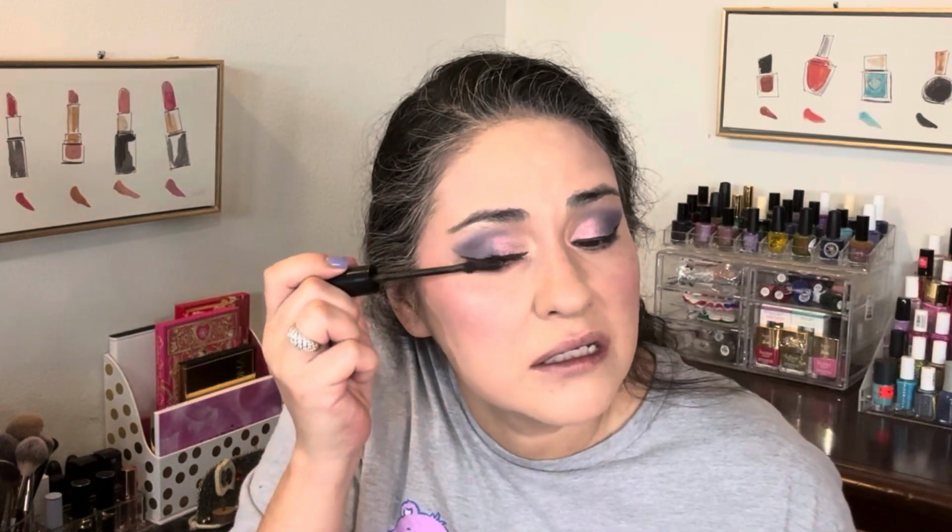Okay, and for the lips, before I do lips, let me do some mascara. Today I'm going to just use the anti-gravity by itself. Forgot to curl my lashes. And let's just see how it looks all alone.